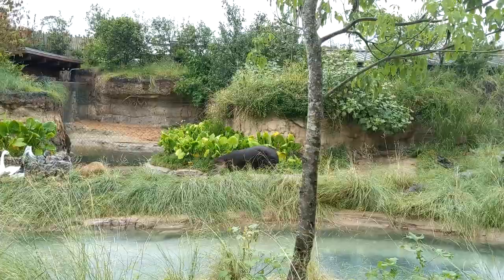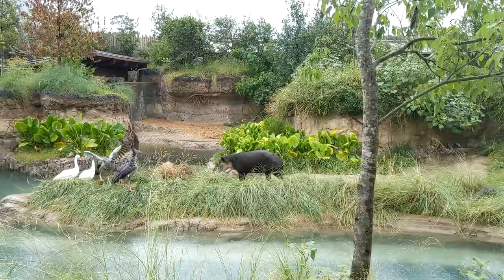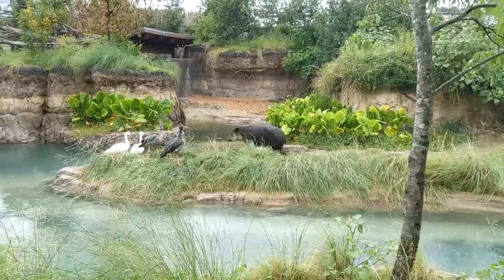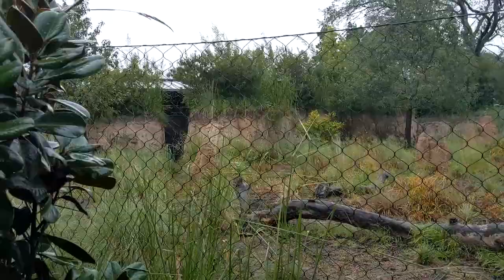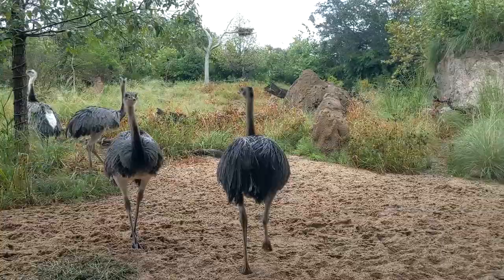Super cool though to see all the different animals interacting with each other. That was a neat thing that I didn't realize I would really appreciate as much as I actually did, as weird as that sounds. But showing off here just how close the tapirs and the other animals could actually get, if they chose to. I was just floored. Just floored.